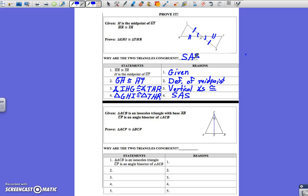Let's look. Triangle ACB is an isosceles triangle with base AB. Important information, unfortunately nothing I can label right now. CP is an angle bisector of angle ACB. Here again, great piece of information. Nothing I can label on the figure yet. We don't have any statements, but we'll go from there. So first they give us a given statement. Let's define something. Let's start with this first one: triangle ACB is an isosceles triangle with base segment AB. So AB down here is our base, the base of this isosceles triangle.